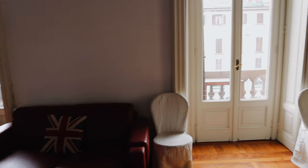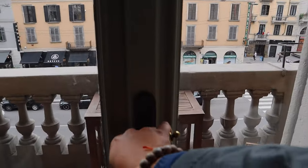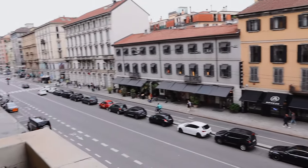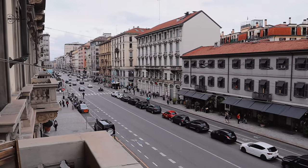And we also have a second balcony here on this side of the building. Let's check it out. I'm always checking the views from the balconies. I really like that. Nice. So this is one of the main avenues here in Milan.